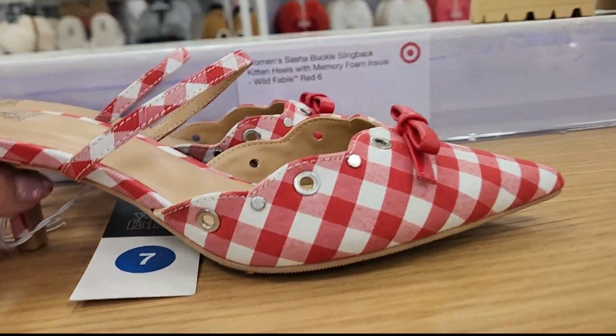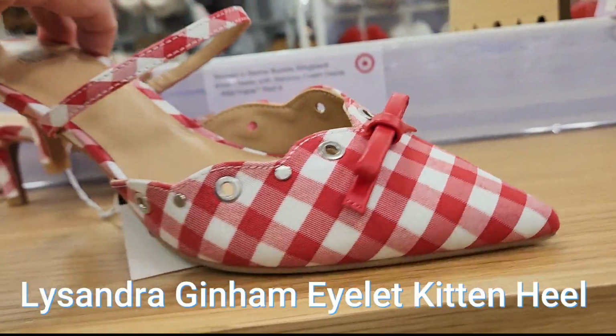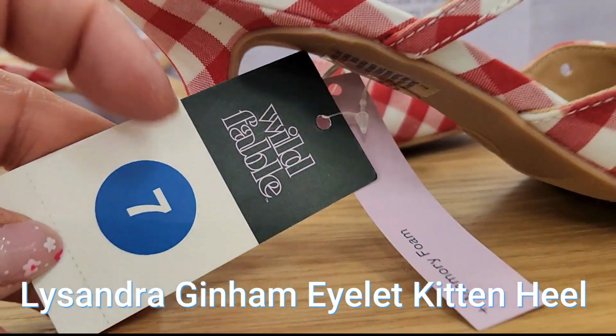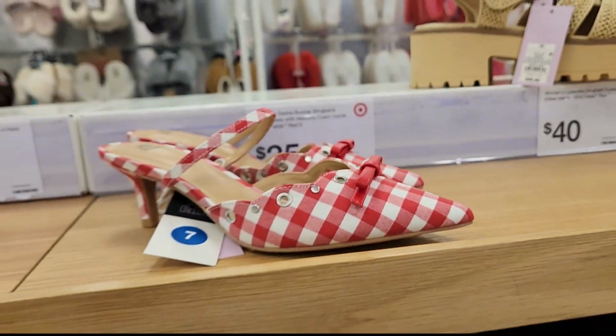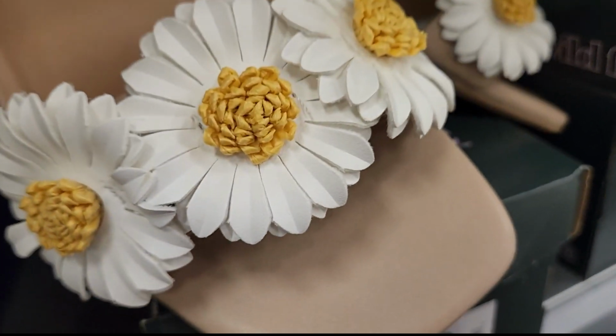These are super cute. These are by Wild Fable, and this is a red gingham eyelet kitten shoe. Such a cute heel on here. These are, again, $40, but they are on sale right now. These are going for $30. They do seem to have a cushion or some type of memory foam. These cute little sunflowers up at the top of the strap.